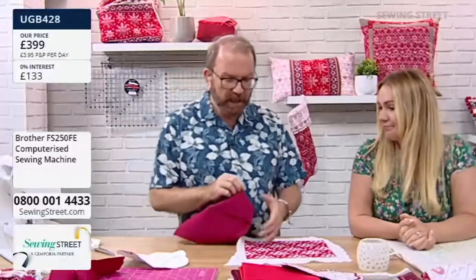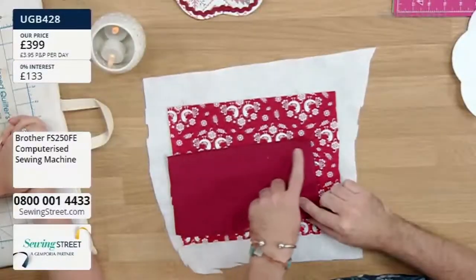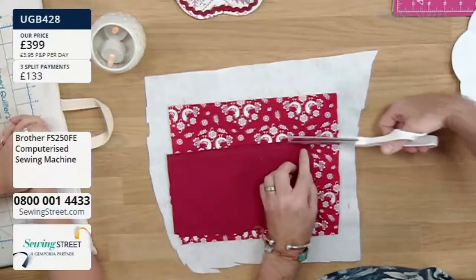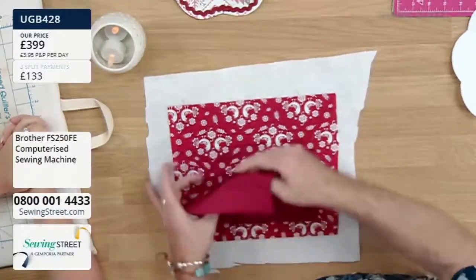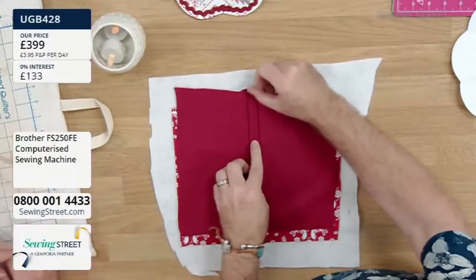It's a great machine. So what I did was I sewed a quarter of an inch along here. And then I've just run my scissors down, or you could rotary cut, to remove the fold. So basically what I've done is I've cut my fabric in half and I've stitched it back together.